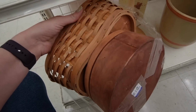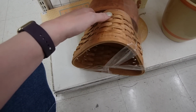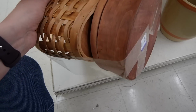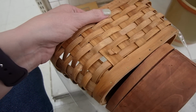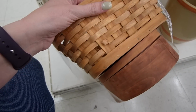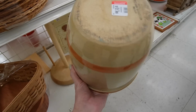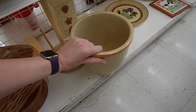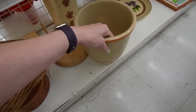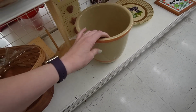Alright. What is this? It's not Longaberger, right? I don't think that it is. I can't really see the bottom though. I don't know. It doesn't really strike me as the quality. And the weave there is broken. What is this thing? Oh my gosh. Robinson Ransbottom. Exclusive. I don't think I've ever seen one that big. I guess it's a planter of some sort. I mean, that's heavy duty.